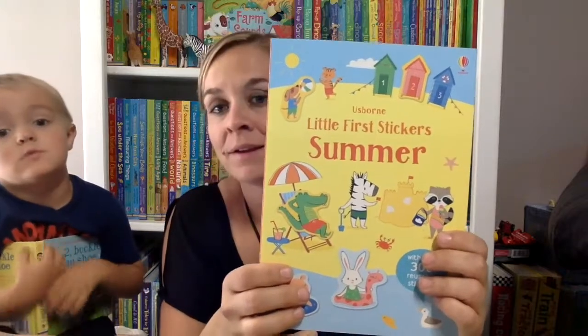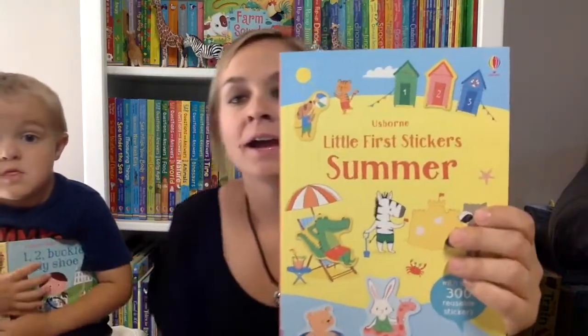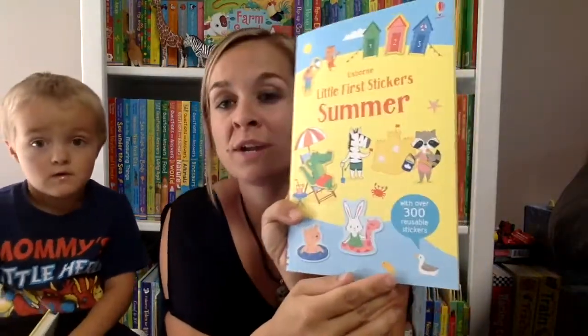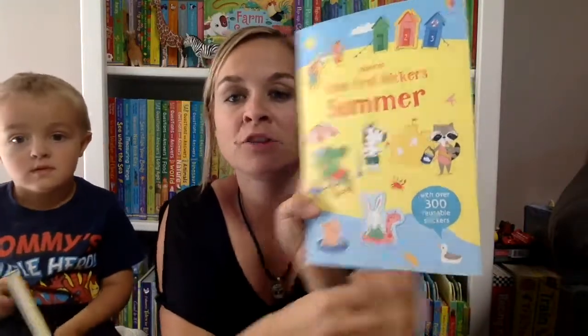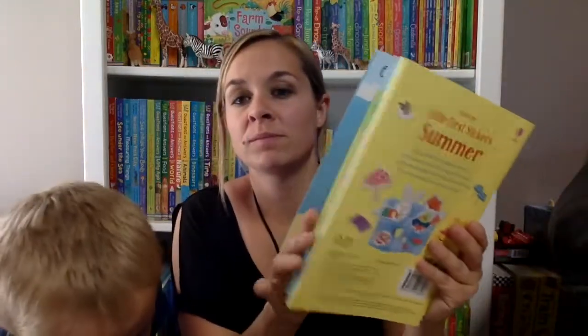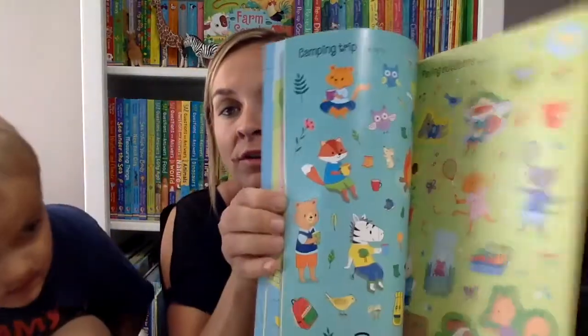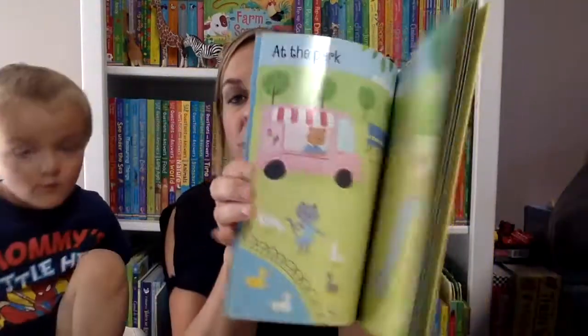I want to keep the fruits and vegetables sticker book and this one. Okay. Little First Stickers Summer. They're all keepsake books, with 300 reusable stickers. So look at all the different scenes. There's on the beach, at the park, summer picnic. There's just a whole bunch of different pictures that you get to fill in. Look, they're at the park. And here's all the stickers that you get to put on. And I don't know if I said it, but they are reusable, so that's cool.